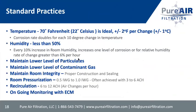So the ISA standard calls for the temperature to be 22 degrees Celsius, 21 or 20 is also acceptable, without much change here, and try to be as consistent as possible. And we know from empirical data that the corrosion rate doubles for each 10-degree change in temperature. So if we can keep the room at 22, but the room goes up to 32, we know that the corrosion possibility doubles, which is really a large jump.